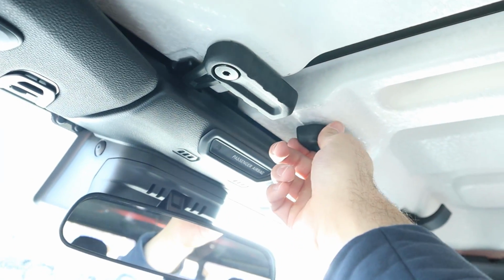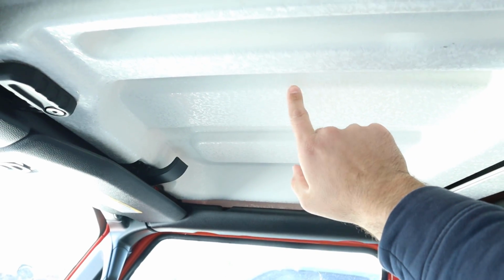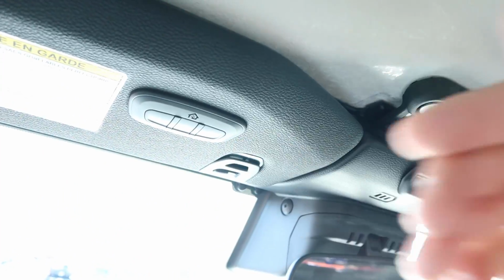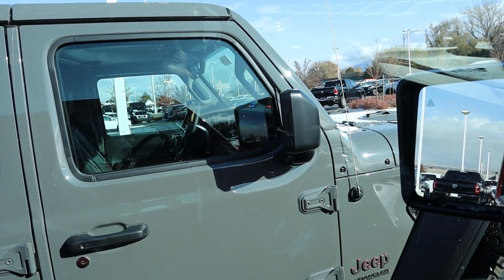So again, we've got our little things for the T-top up top, and again, like I said, you can get insulation. I would recommend getting that so that it just makes drivability so much better, a lot less wind noise, and universal garage door openers. Now let's finish things up by going outside and comparing this to the Wrangler again.